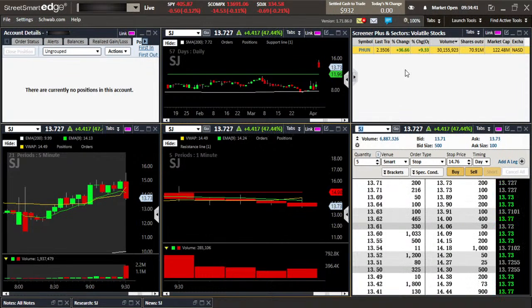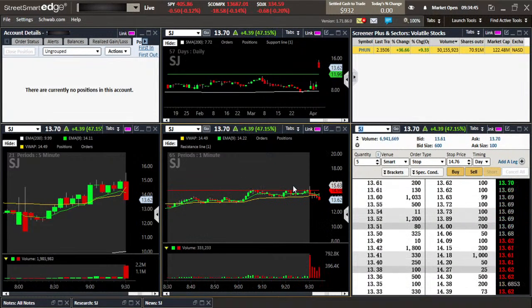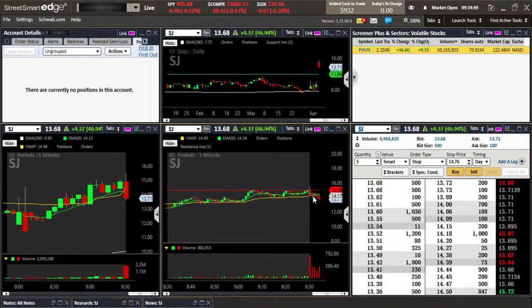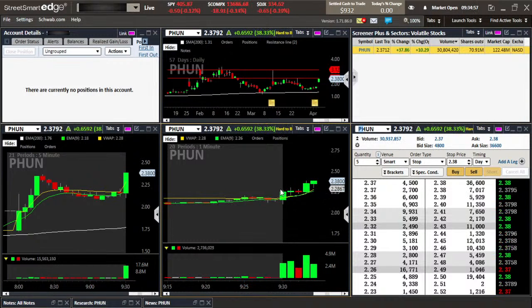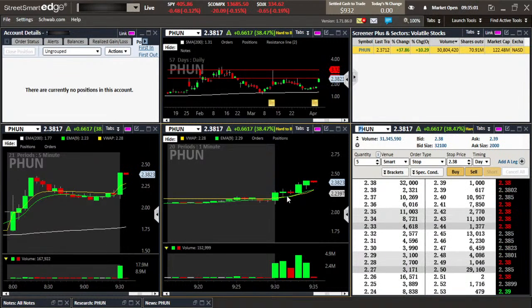It's completely red on the day though. It has moved away from its high, which was the $15, back down to the 1371. We'll continue watching P Fund then. P Fund just grinding up. I really don't like this stock. It's making little 10-cent moves. Just not my type of movement.